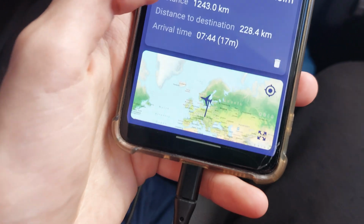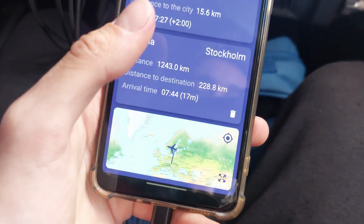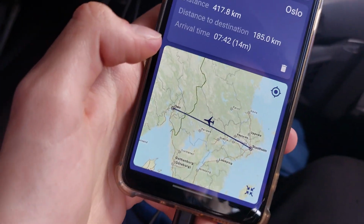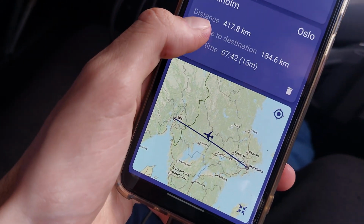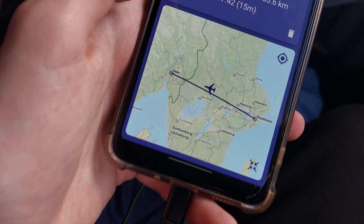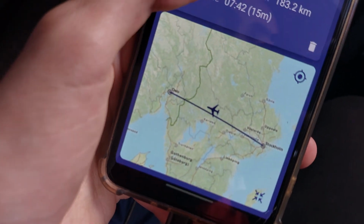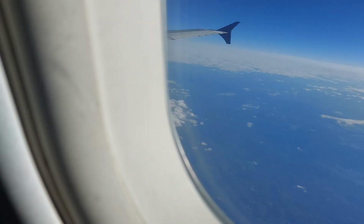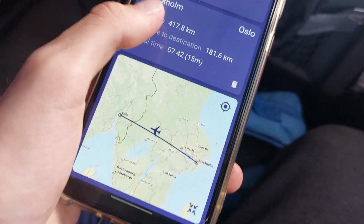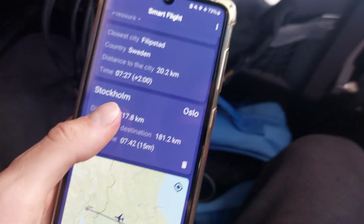Yeah, we are already descending to Oslo. Oh wait, I gotta change this. Yeah, we had to have been in the cruise altitude for like literally maybe 5 minutes maximum, because we're like halfway, well, actually a little more than halfway there, but we're already descending, which is crazy. We got like 20 minutes until landing, 25 maybe max.